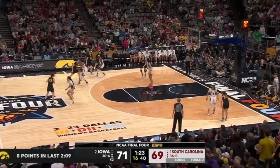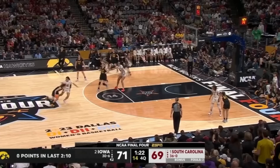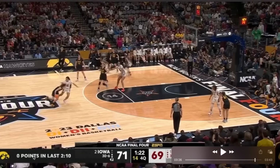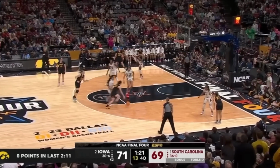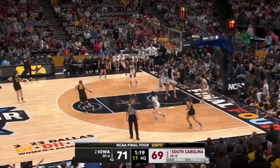So now they're up 2 with 90 seconds left in the game. And you can see right here, they haven't scored in the last 2 minutes, so this is a huge possession for Iowa. She drives to her right hand again and can finish.